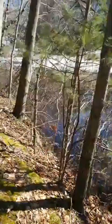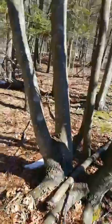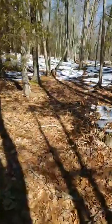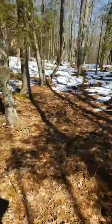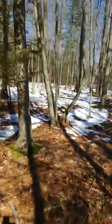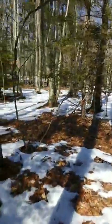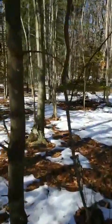Okay. Let's head this way. All right, I'm a bit off the trail here. Let's get back on the trail. Still not finding any signs of our owl friends.